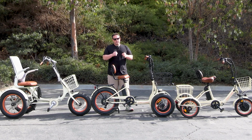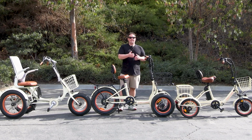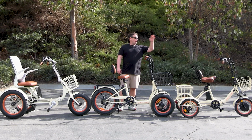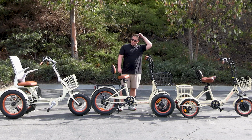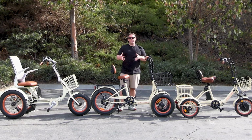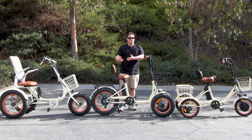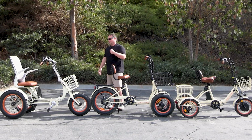So on turns, you actually want to lean into the turn and you want to go not fast, but you want to keep momentum in the turn to keep this one balanced and stable on the ground. On a regular conventional trike like this, you want to slow down into the turn to ensure that you keep those two rear wheels on the ground. So different types of steering, and this is why 630 has decided to make the top speed of this particular e-trike faster.